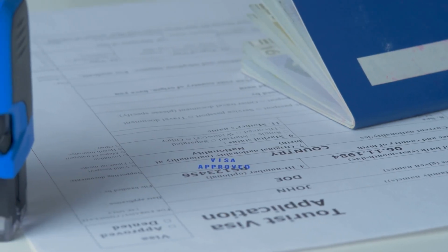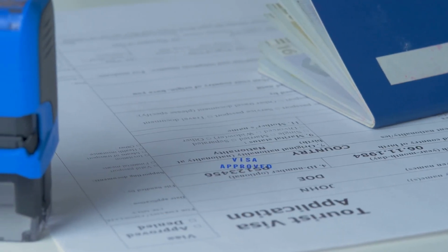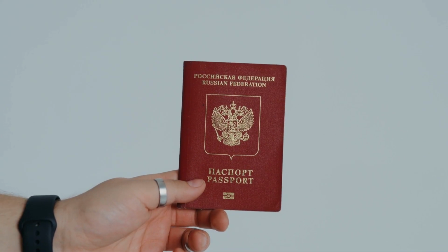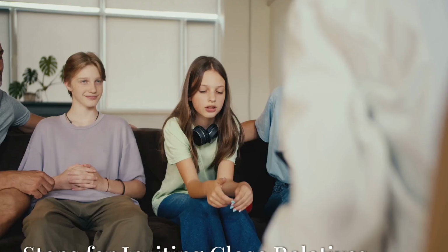Here's something most people don't know. You can secure a private visa even if you don't have a formal invitation in hand. For example, in emergency cases, your proof of relationship or specific circumstances can get the job done. No excuses, just solutions.